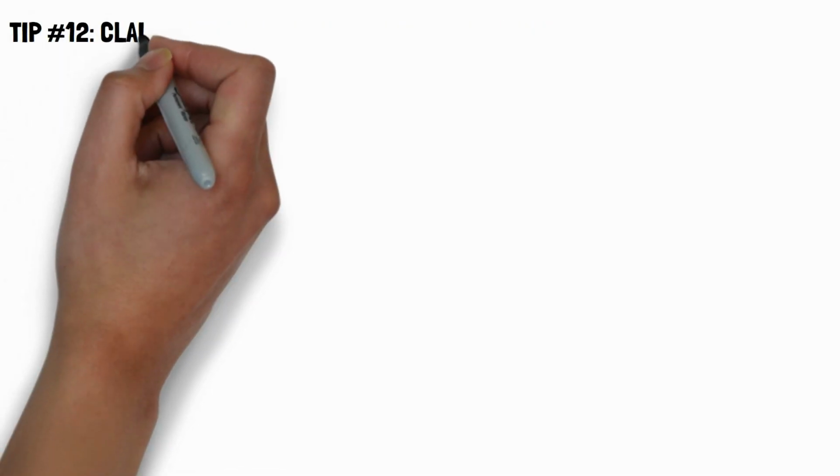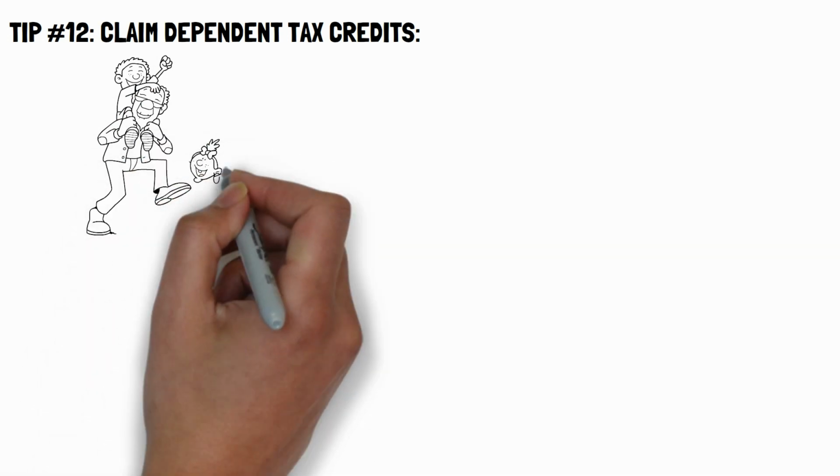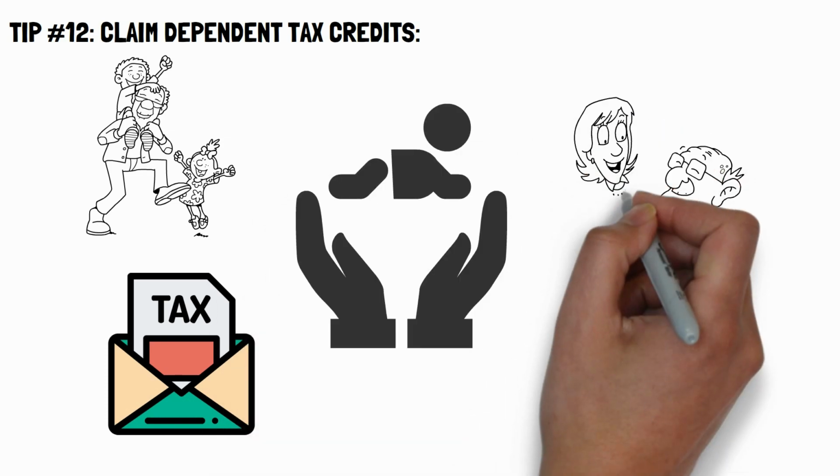Tip number 12. Claim dependent tax credits. If you have dependents such as children or elderly parents, make sure to claim any tax credits you're eligible for, such as the Child and Dependent Care Credit or the credit for the elderly and disabled.